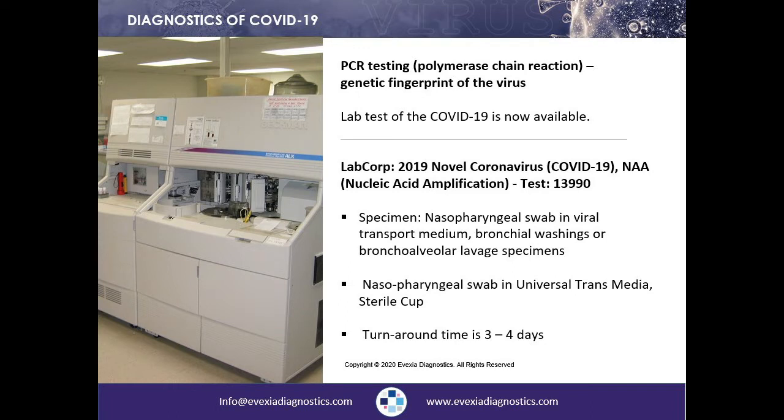So in regard to diagnostics, I have them outlined on the slide for you here. PCR testing, that stands for polymerase chain reaction. What that will do is give a genetic fingerprint of the virus. And luckily, as of I believe about a week ago, there is lab testing available for this virus. It's now available. This is the LabCorp test that is listed on this slide, certainly available through Evexia.